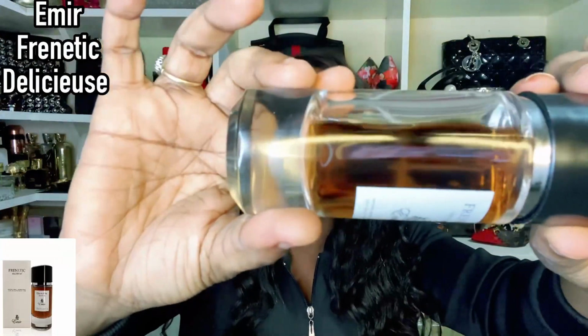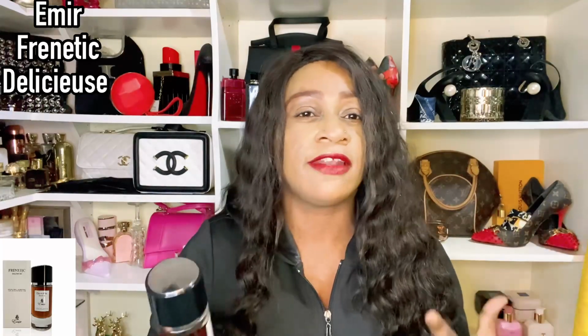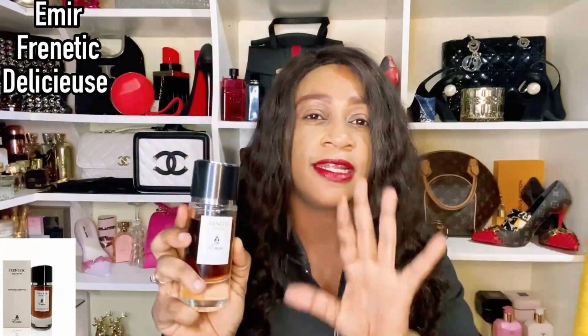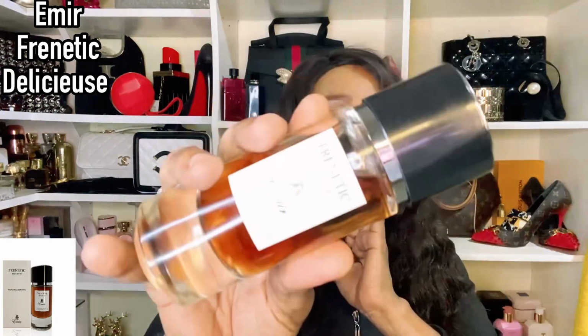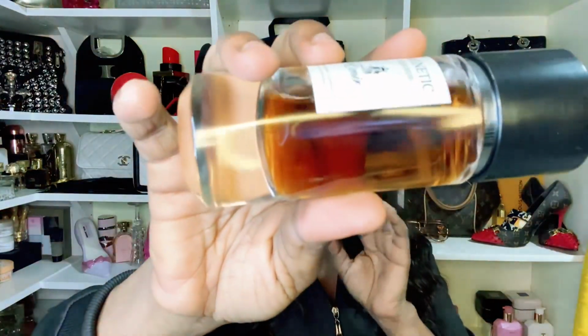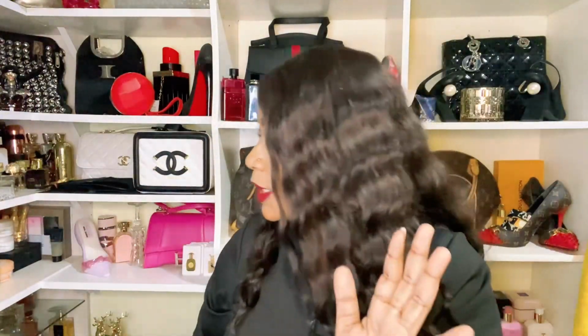The next one that I have here, guys, is Paris Corner, and this is of the MA line. Paris Corner has a lot of different lines, guys. This MA line actually seems to be like a luxury line for them, or they're duping in a more daring sense. This is not like your traditional run-of-the-mill kind of fragrances that they're duping in this particular line. So the MA line happens to have this one as well, and this one's called Frenetic Delicieux. Just looking at the bottle, I'm pretty sure you can tell that this is a dupe of Dior's Fave Delicieux, and it's one of the good ones as well. I love it. It's got very good lasting power.